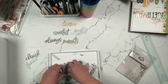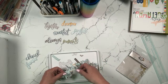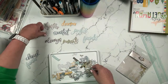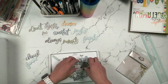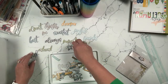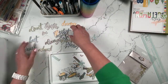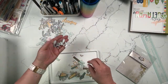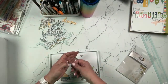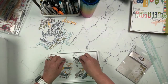Those pieces, there we go. 1, 2, 3, 4, 5, 6. Those are the main colors in the color palette, and you see those represented in those chipboard words. They are not self-adhesive. You just need to use your liquid adhesive or whatever you like to use to adhere. So lots of cursive or script words, all kinds of great sentiments. And then you have lots of little word strips.